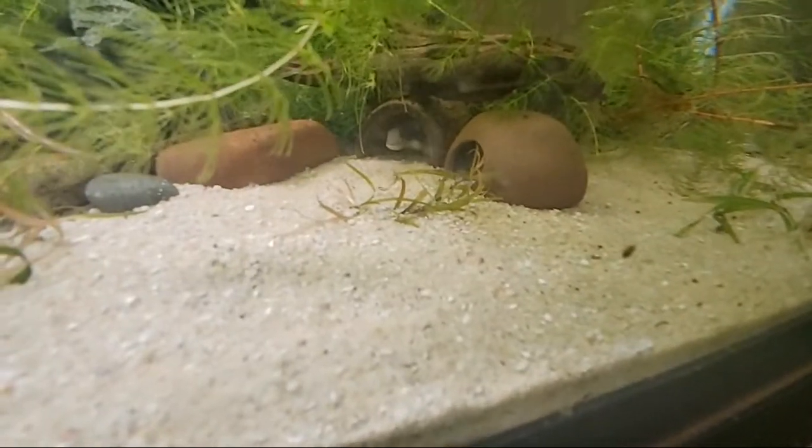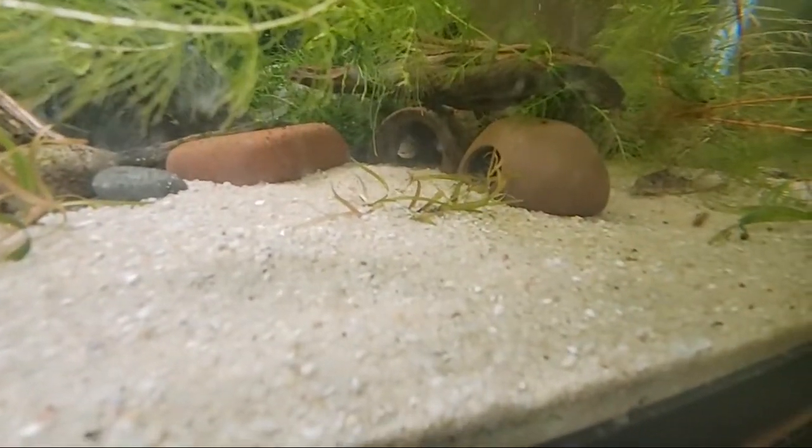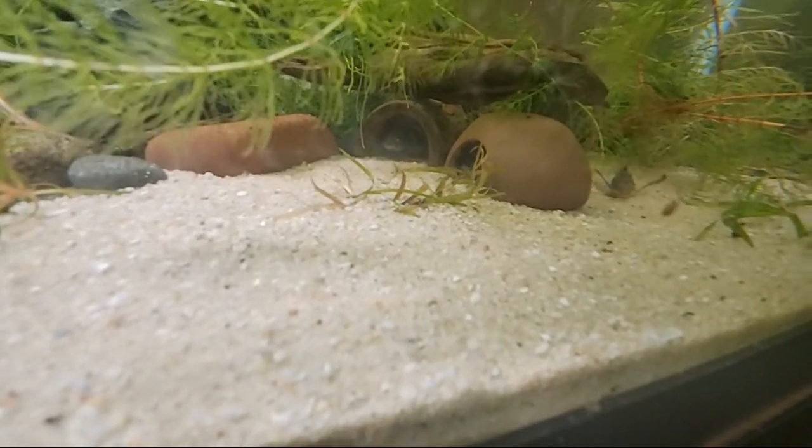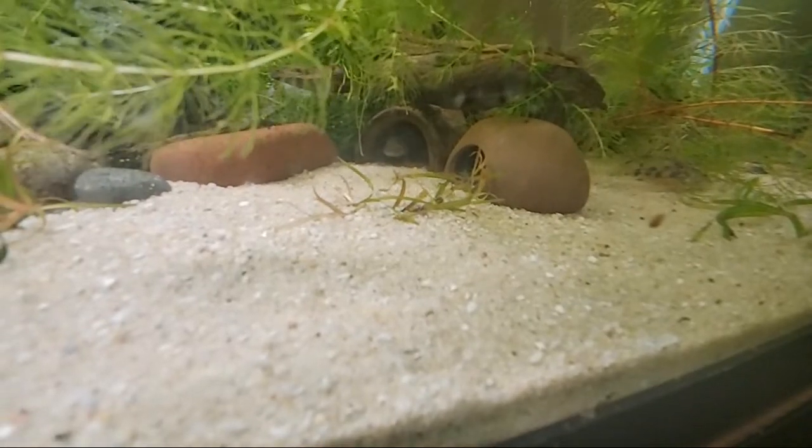Here is another Central African cichlid. Now this is the Nanochromis parilus, and he's just chilling, hanging out there.